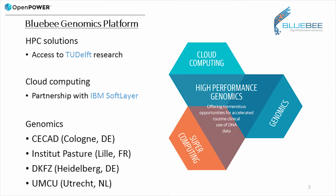Now, in any of these different pillars, we are bringing together different players from the market in order to bring all this expertise together to present and develop our platform. So from the HPC side, we have access to the research going on at Delft University of Technology, of course, and a number of other universities in addition to Imperial College London.